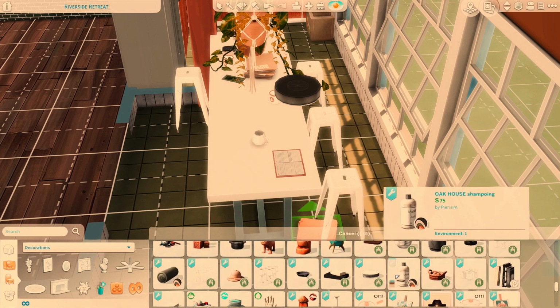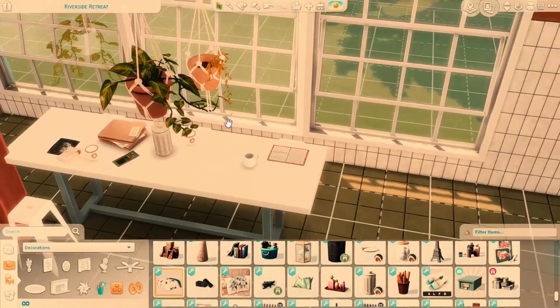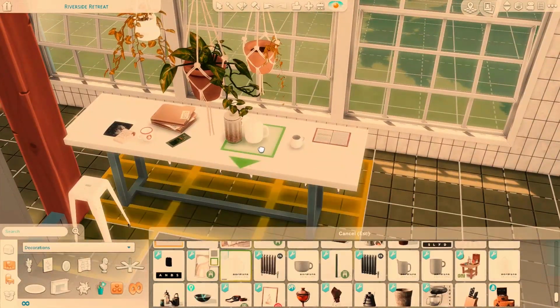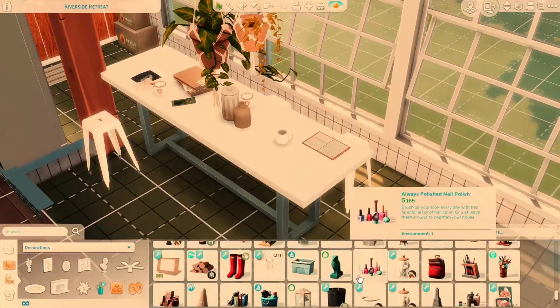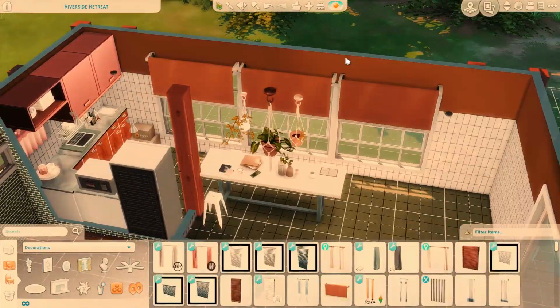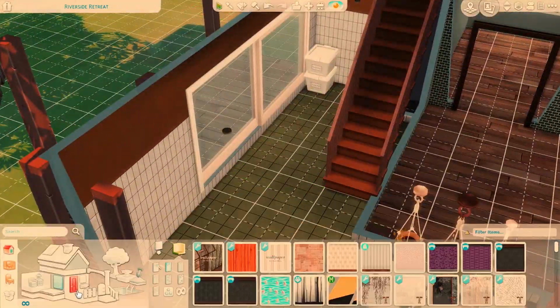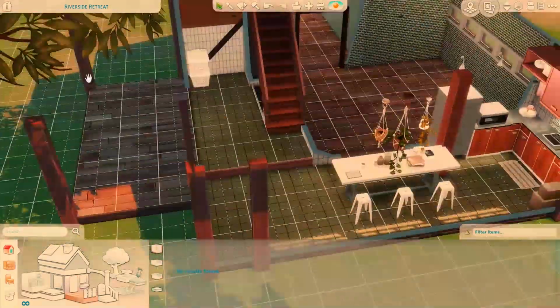You guys can see that this is a little bit Urban Outfitters inspired, like I said before. It just has that vibe. Maybe it's the color palette and the hanging plants, but I'm definitely feeling some Urban Outfitters here. You know what, Urban Outfitters sucks because I love their home section, but it's so freaking expensive. I cannot afford it. But they have so many cute things, so I'm just like, ugh, no.